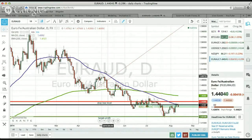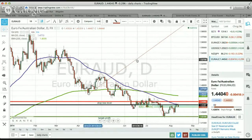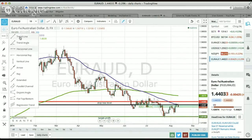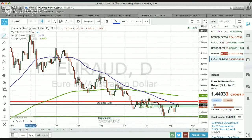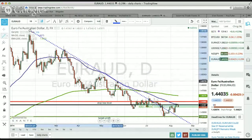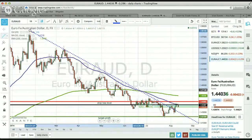So what's happening here? Clear downtrend, right? You can just visually see this going back to, what's this candle here? So January 24th. Since then, clear downtrend. Right? And I can actually delete this. Let me draw that trend line so we have it as a frame of reference. Okay, so you could argue that we've broken the trend line, that we're above it.